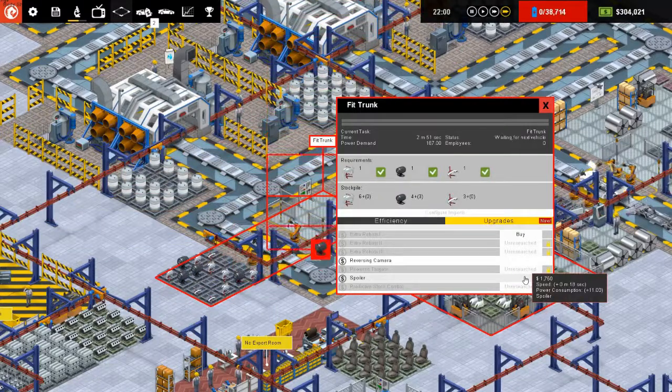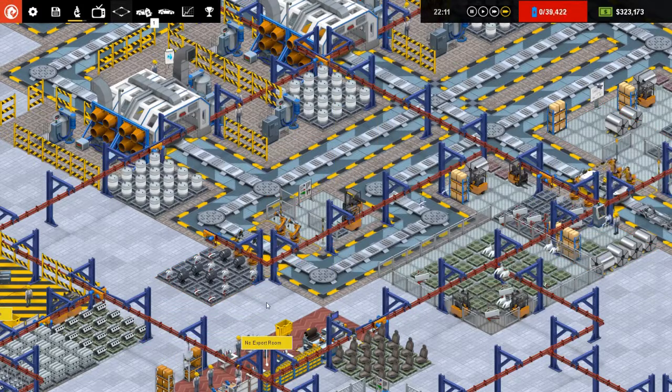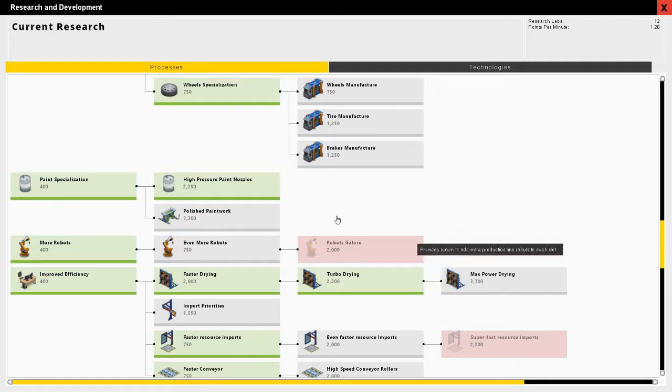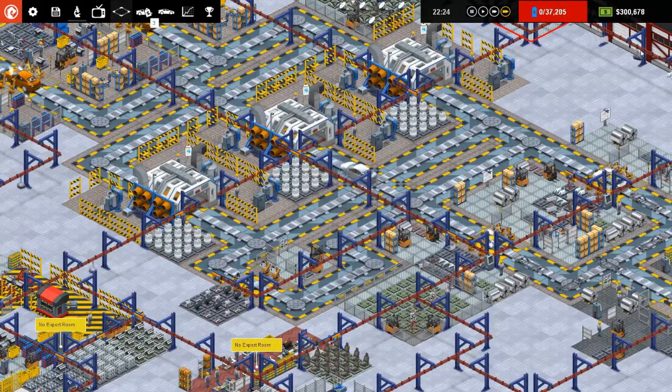Alright. Okay. So it's got to go in that. So you need a lot of bloody room, don't you? When you think about it, Jesus. Right, let's have a look at technologies quickly. Tire pressure sensors, anti-lock brakes. Yeah, we do them. That's quite important in your life.